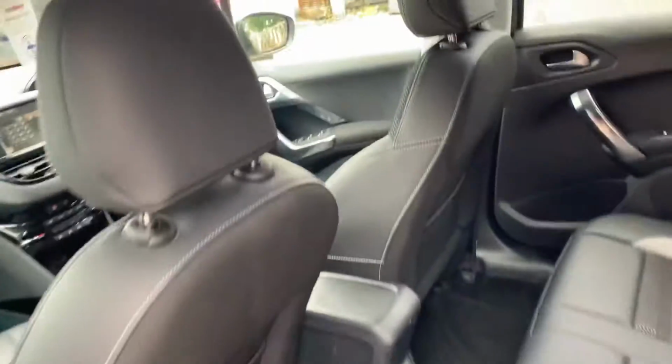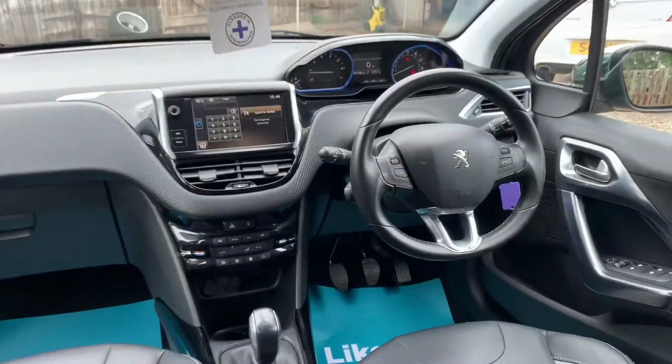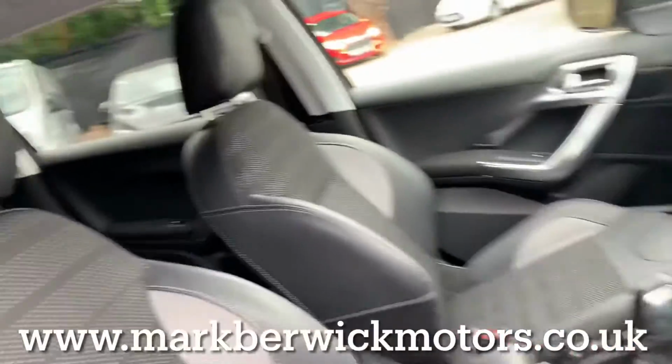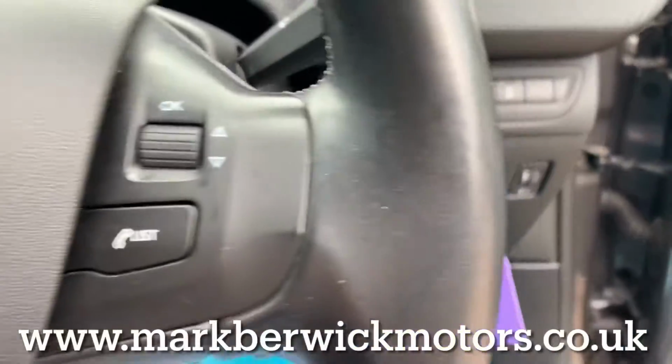The trim's in wonderful order, great headroom, very modern display. The driver's seat and the steering column are height adjustable for your comfort. There is so much specification, so please check the detailed information in the website below.